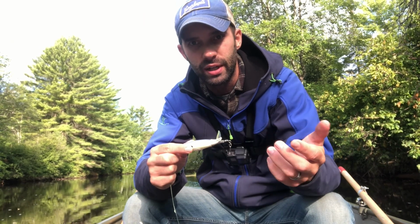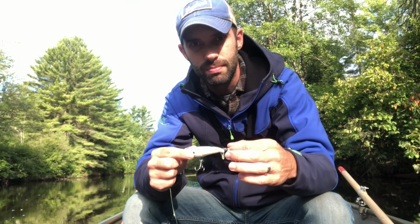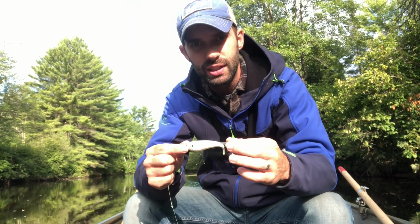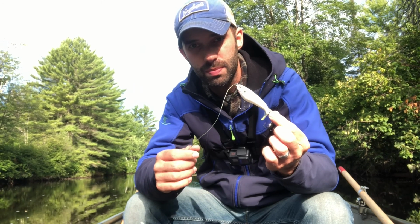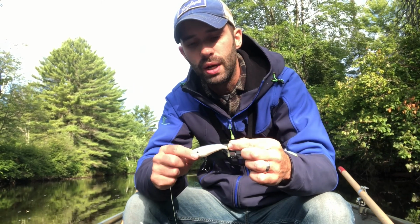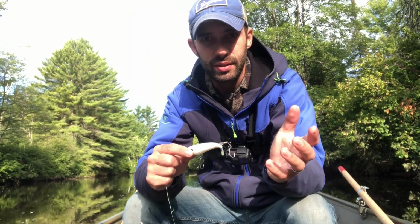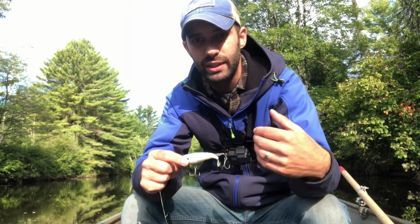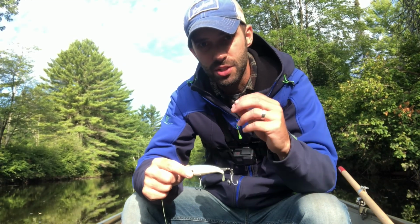It seems to be working right now. I missed one on a jig, really wasn't paying attention back by that log in that bend, but this bait seriously has been getting it done right now. The bigger size is nice because you're going to catch bigger fish mostly, but I like smaller sizes because you can use lighter rods, you can cast them a little bit easier, they create just as much noise, and the fish is less likely to miss a smaller one.